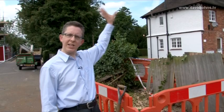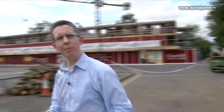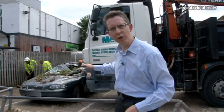The tree's base was here, with the tree towering tall above this side of the pavement. But just before 10 o'clock last night, it came crashing down onto this Co-op car park, just as the elderly driver of this Volvo was about to back out of his space.